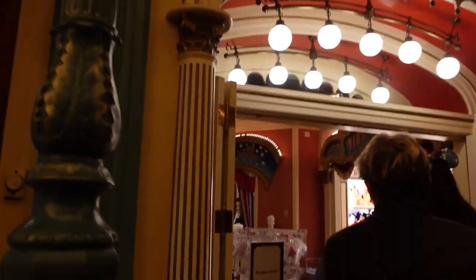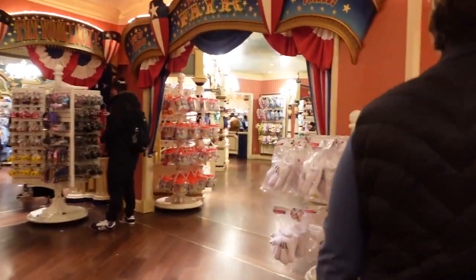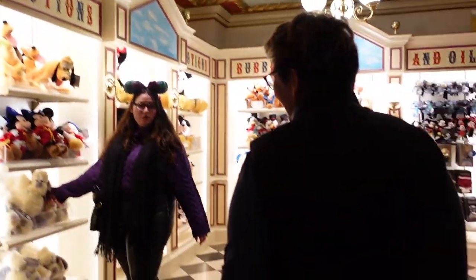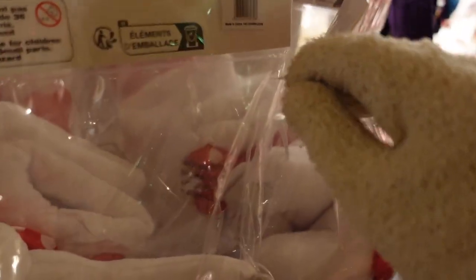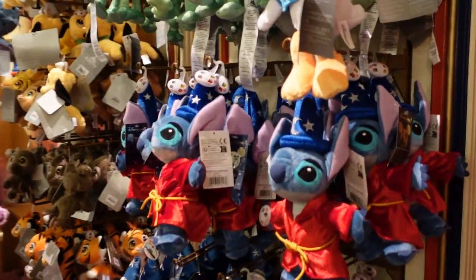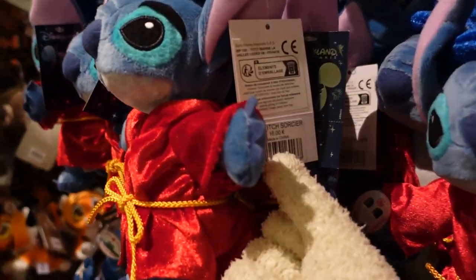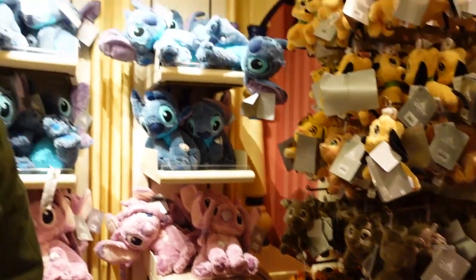Going in Disney & Co. Let's see what they have. Again, I'll film as much as I can. Well, that looks like a plushy room. You can get some mini Mickey hands. How much are they? 22 euros for those. There's a Sorceress Stitch plush. I've never seen one of those before. That's 16 euros. Some tiny plushies there.